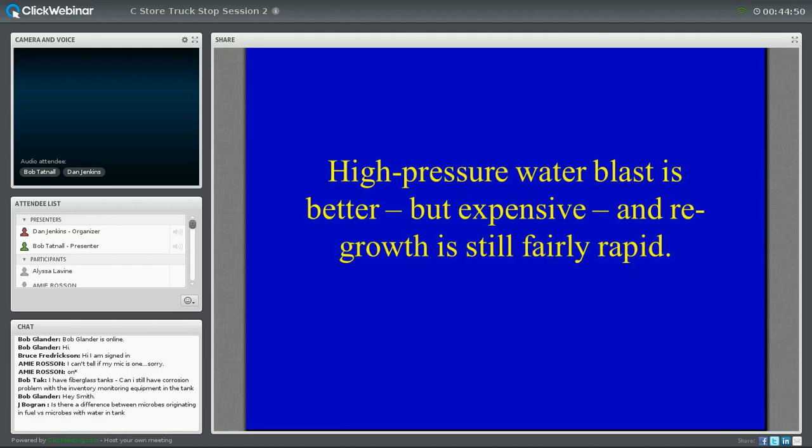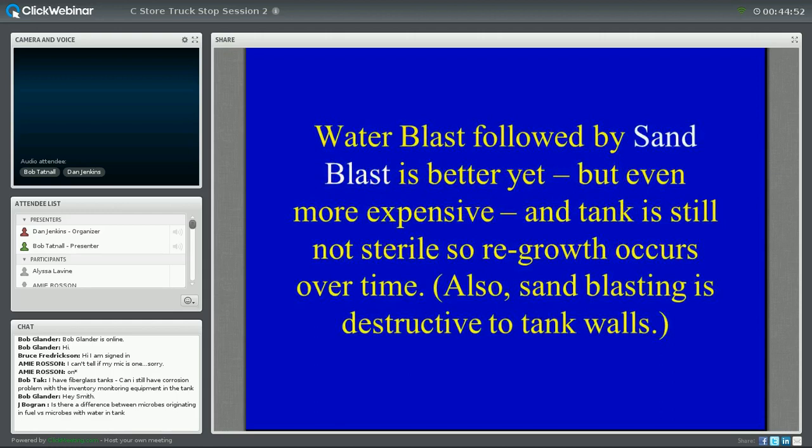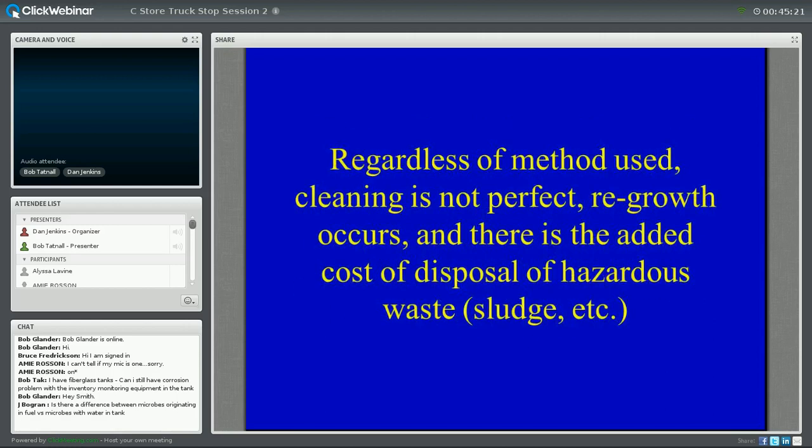I'll tell a story about this at the end of my little spiel here. If you follow the water blast with a sandblaster, you're doing a better job. The microbes actually attach and grow into the steel, so you're sandblasting them out, but it's destructive. You're wearing the tank out. You're taking a layer of steel off of the tank when you sandblast it. You're making a whole lot of debris that's hazardous and has to be disposed of, usually in a landfill, which is not really the best place.